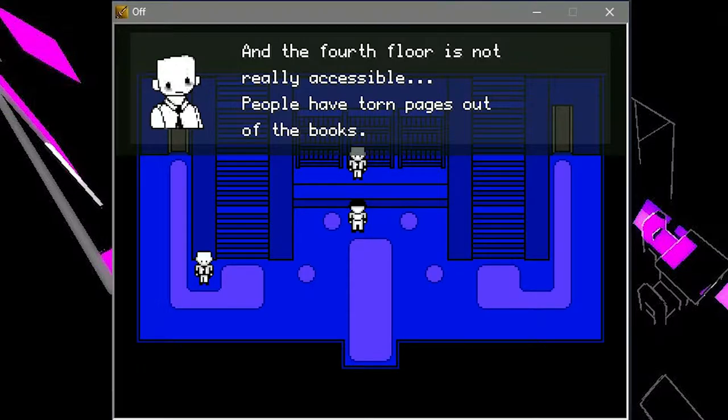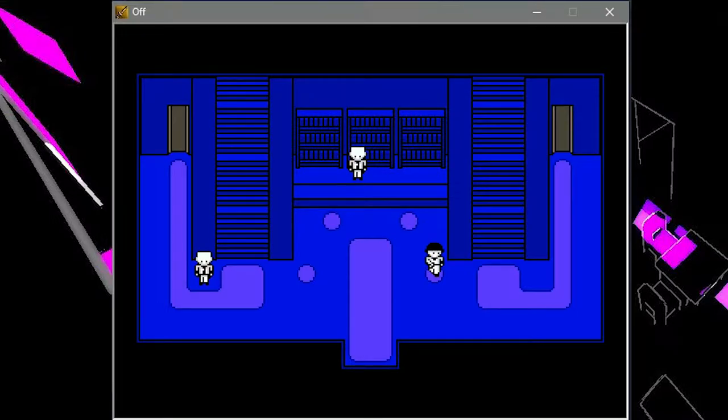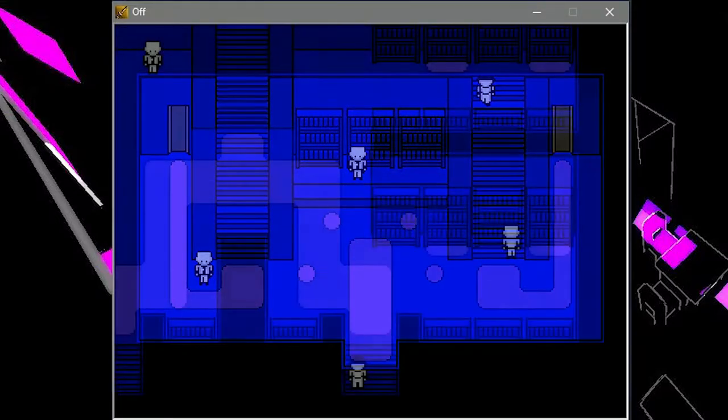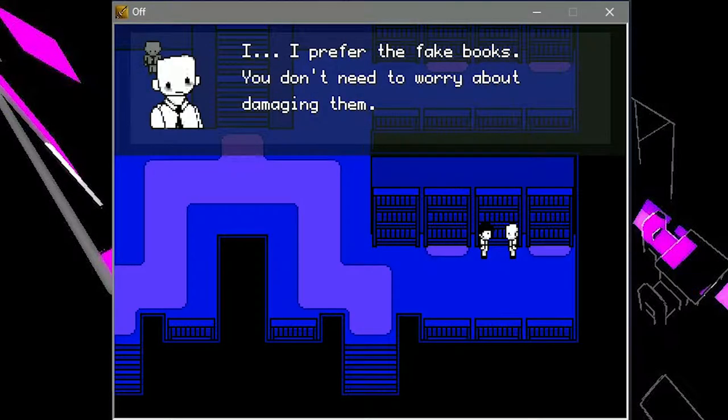And the fourth floor is not really accessible. People have torn pages out of the books. So I don't want to go up there. It could be dangerous. Hey. I prefer the fake books. You don't need to worry about damaging them.